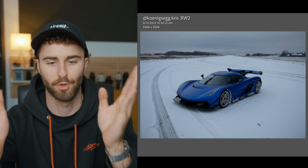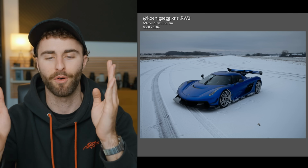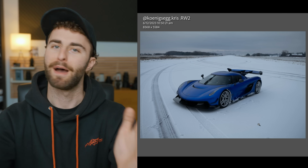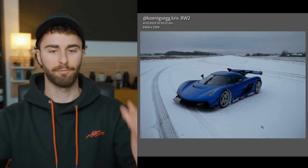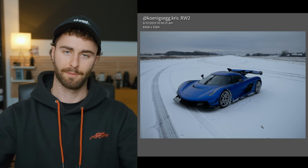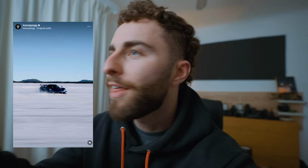And I mean, to be honest, whoever owns this Koenigsegg, if they've already decided that we're gonna bring the car out in the snow, you may as well drift it. How cool would it have been if you actually got shots of the car in action, kicking up some snow? So, I just checked Koenigsegg's Instagram, and turns out they did drift the car in the snow. So, where the fuck are the pictures of that?